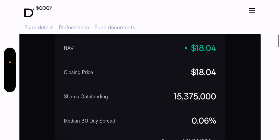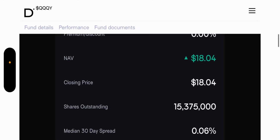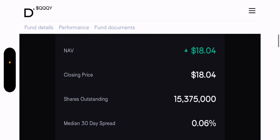But keep in mind, as more outstanding shares do come in, we'll have more cash. Again, as more people purchase this fund, it goes to cash, and then they can play around with it and sell more puts. But hopefully that makes sense.